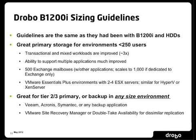The other great benefit of the SSDs and some of the new features that we've added to the B1200i is Tier 2, Tier 3 storage. A very popular use case of a Drobo is use with something like Veeam. Maybe we're a backup target. That's a great use where you don't want to add additional very expensive disks or shelves to your Tier 1 storage. Look at a Drobo, roll that out, and use that as your Tier 2 storage for your backup, so something like Veeam. Another very popular use case, setting up lab environments.